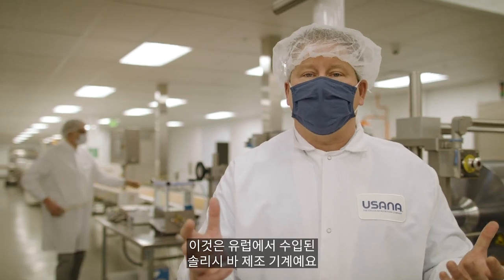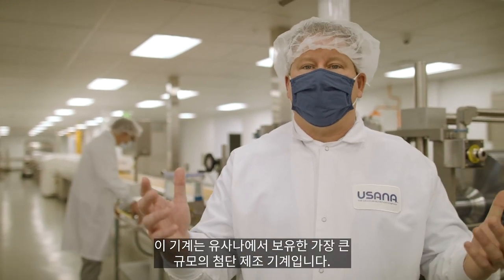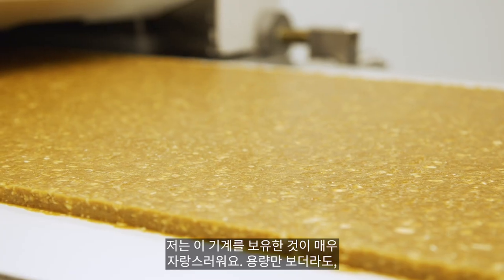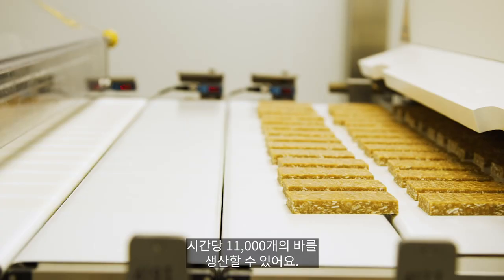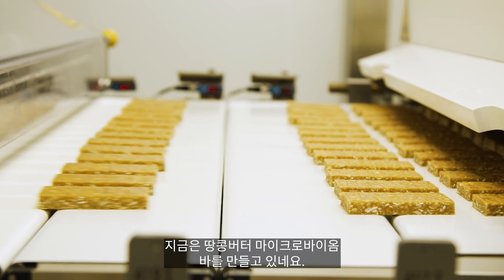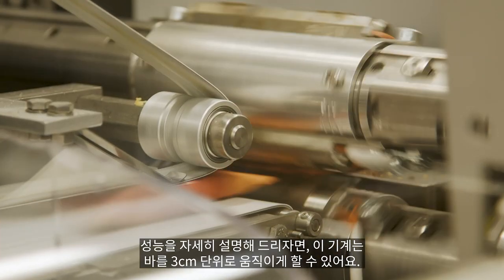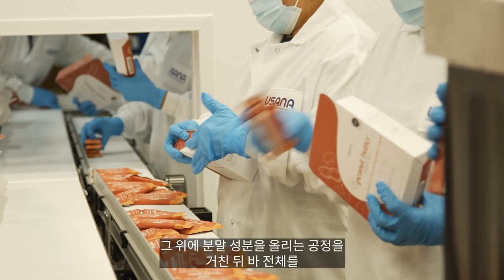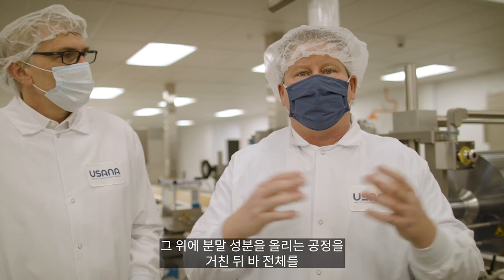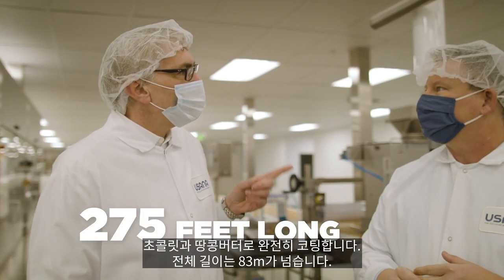This is our Solus bar line. We brought it over from Europe. It's one of the biggest, coolest things we've ever had here at USANA. I'm extremely excited about it. We talk about capabilities. It can run 11,000 bars an hour, and we're gonna start with our peanut butter and microbiome bars. It can run a bar 1.25 inches wide. It's cold extruded. We have the ability to put particulates on top and drench it all the way in chocolate and peanut butter. And it's over 275 feet in length.